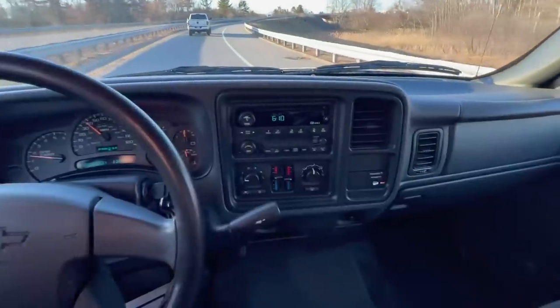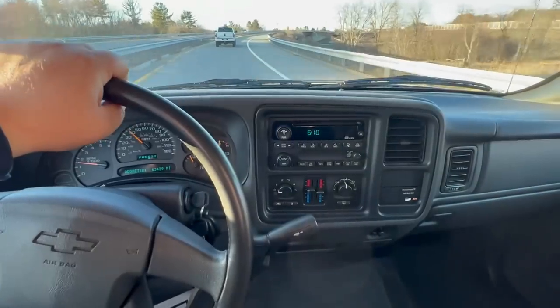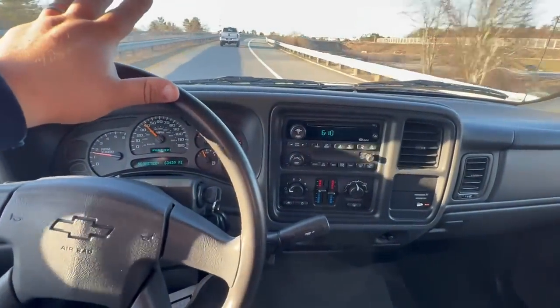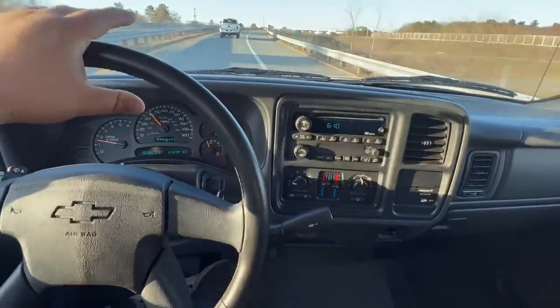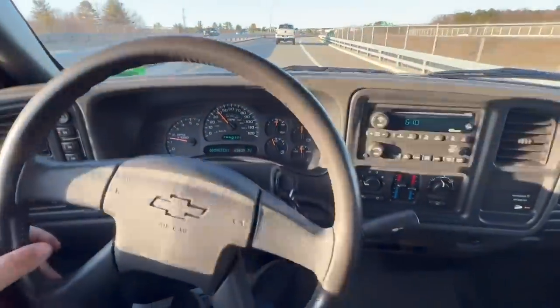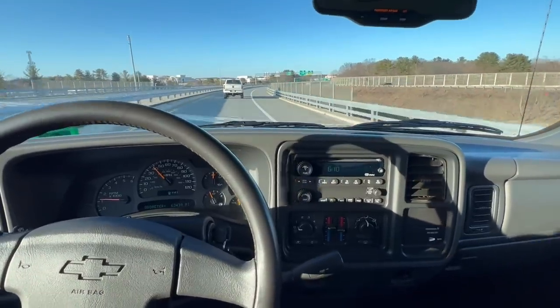And there's still so many Suburbans, Tahoes, Yukons, GMC counterparts. They're very, very loved. There's tons of parts. Parts are so inexpensive for these trucks, and they just keep going and going and going. And at 63,000 miles, this truck has a ton of life left in it.